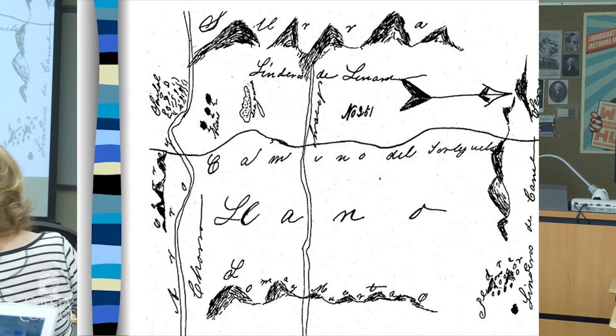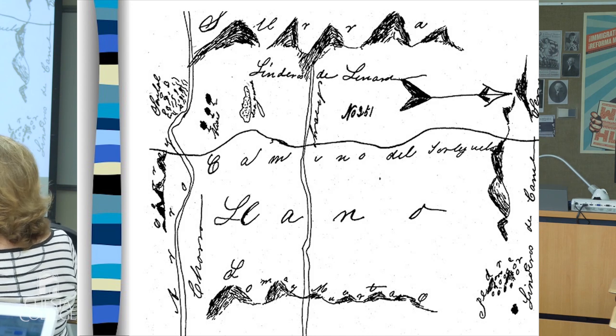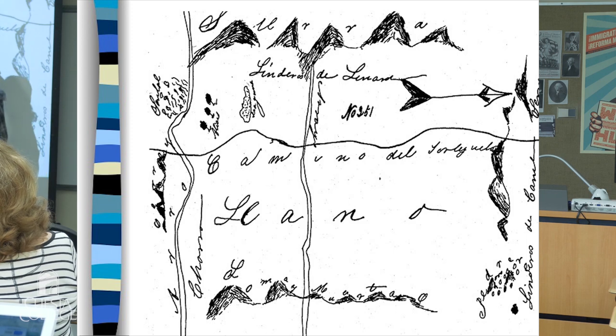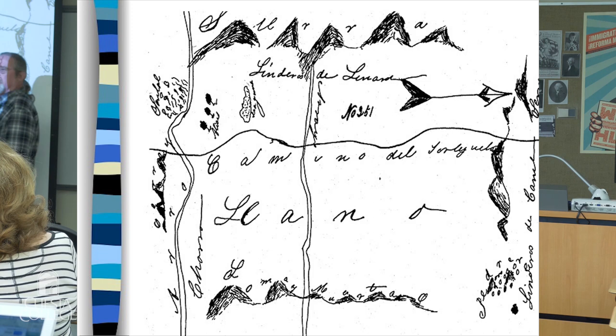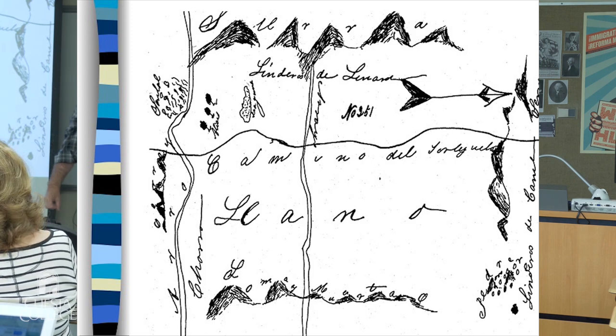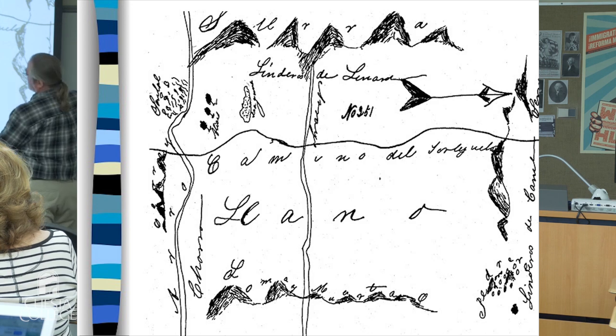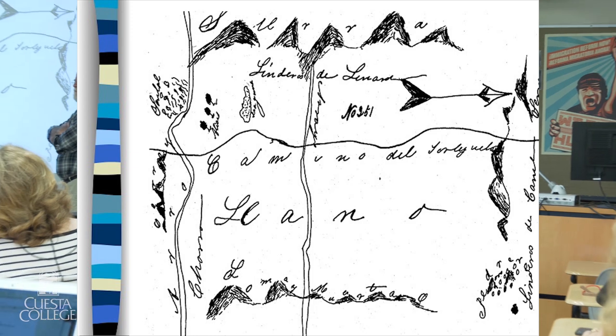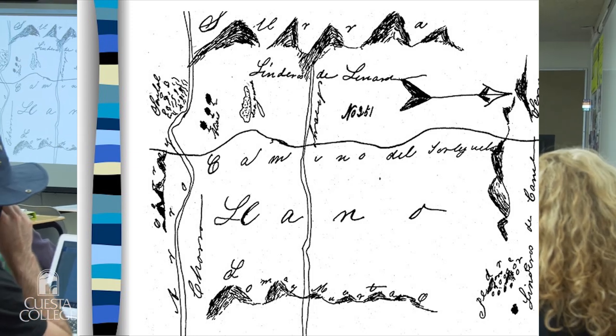How far did the 4,000 acres go? Basically from mountains to mountains. It's basically the basin. So from the Seven Sisters all the way to the ridge to the north of us. And how far towards Morro Bay? Yeah, well, one of the problems with these grants is that the boundaries of them are not very clear.